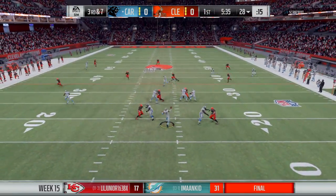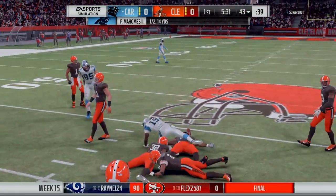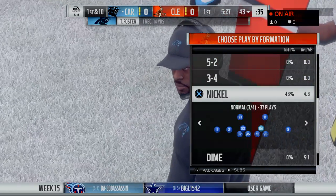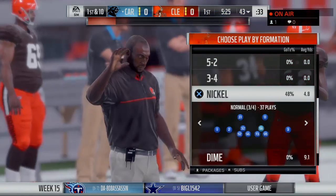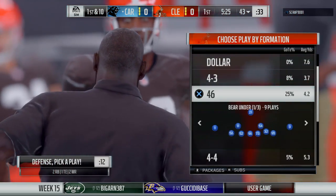Working from the gun, Mahomes. Got his man complete over the middle. It's Foster. And he's taken down at the 43, but not before picking up the first. A good gain of 14 there, and it moves the chains.